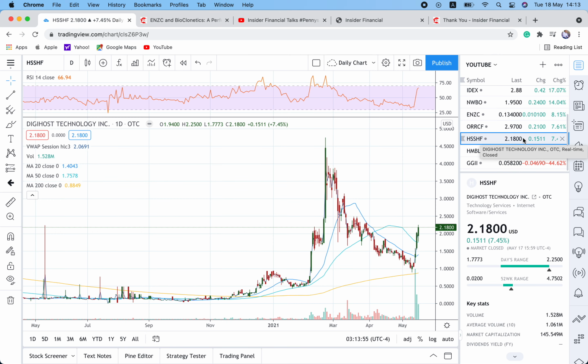What I like about HSSHF, it's a blockchain play, Bitcoin mining play, and even with Bitcoin dropping, this thing's running. So it tells you they know what they're doing.